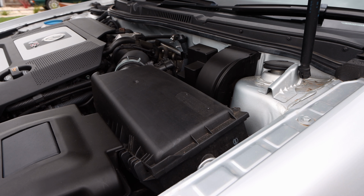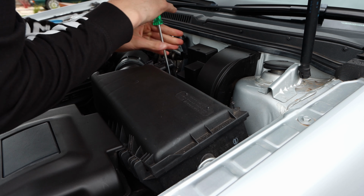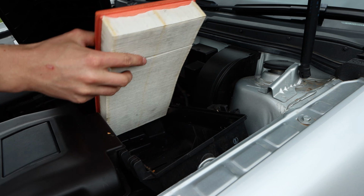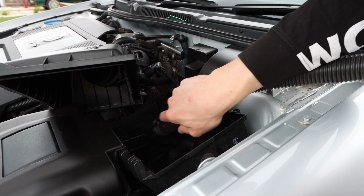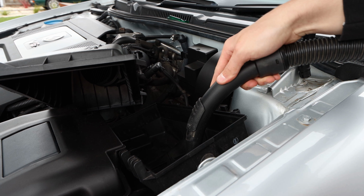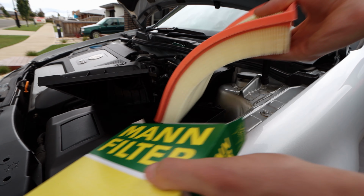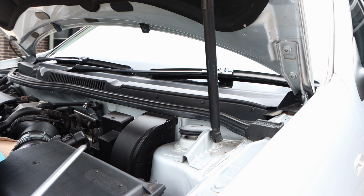So it looks as though both our cabin and air filter can be removed with just a Phillips head screwdriver. So I'm going to start with the air filter now and see if I can pull that out. Now what I'm going to do is grab a vacuum and just vacuum out the airbox. So now we'll grab our new air filter and we'll just slot that in. Perfect. And now we're done with the air filter.